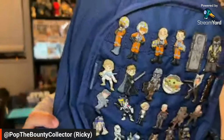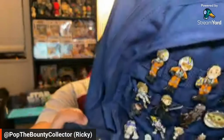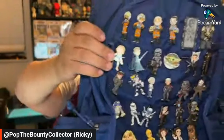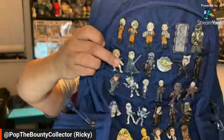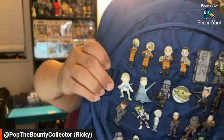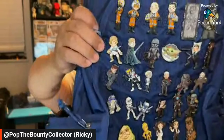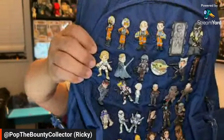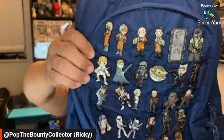Now, here you got a young Luke, right? Let me hold the backpack right. You got a young Luke here, and I want to say this Luke right here, you could only get when you bought a certain lanyard. So if you bought the lanyard at the celebration store, that's how you got this pin. If you didn't buy the lanyard, you weren't gonna get the pin.